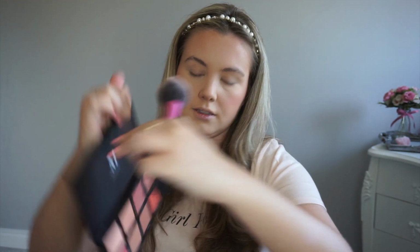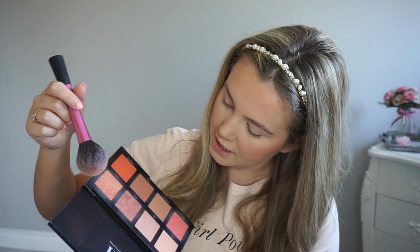So it looks like this. It's got matte shades and it's also got shimmer shades. So on top of that, even though that has got a little bit of shimmer, it's not got as much as this. So I'm going to add a little bit of the shade Beat, it's called. I'm just going to add that on top, because I feel like this is going to be quite a springy look, spring vibe. So I want to be adding a bit of a pop of colour here and there with a bit of shimmer and a bit of glow.